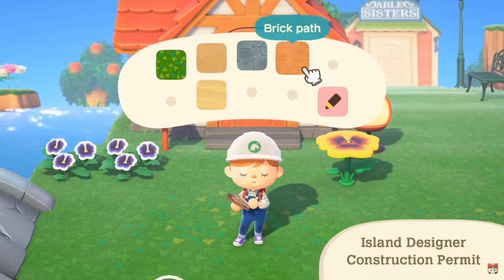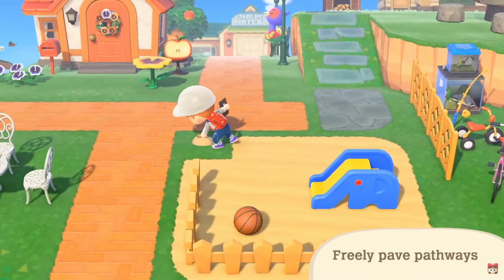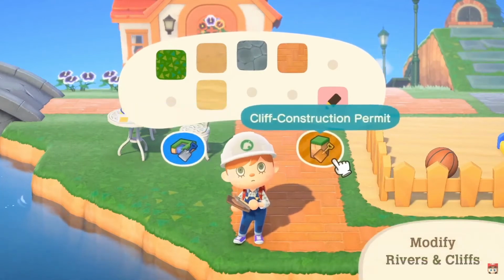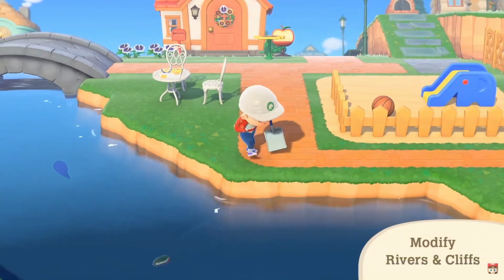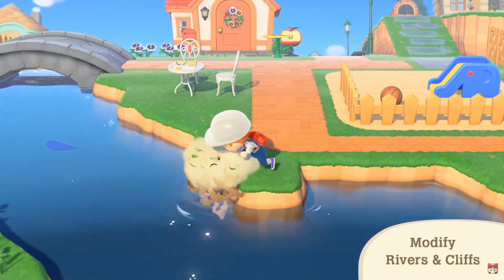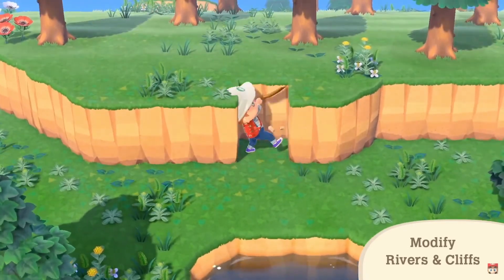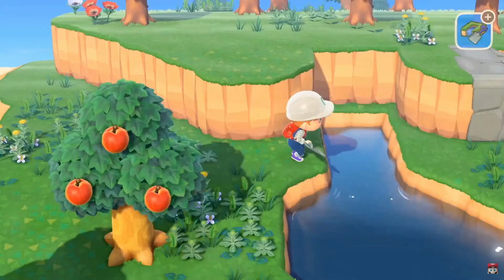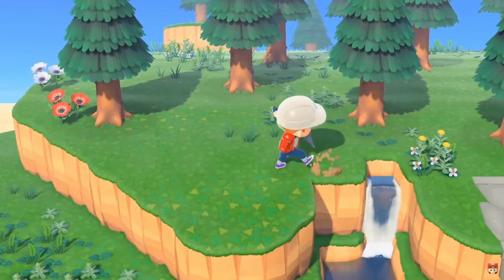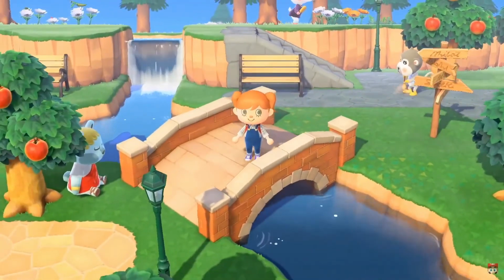You can use it to freely pave your island. In addition, we can also provide you with a permit that allows you to undergo major construction on the terrain itself, including rivers and cliffs. With your very own infrastructure maintenance and construction permits, you can make the most of the island.